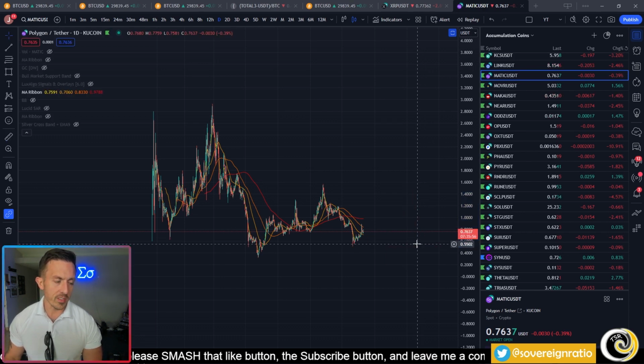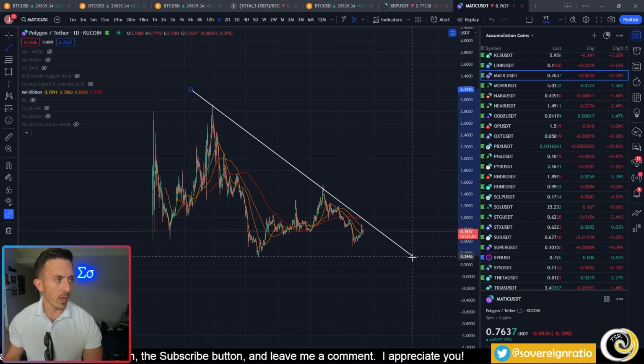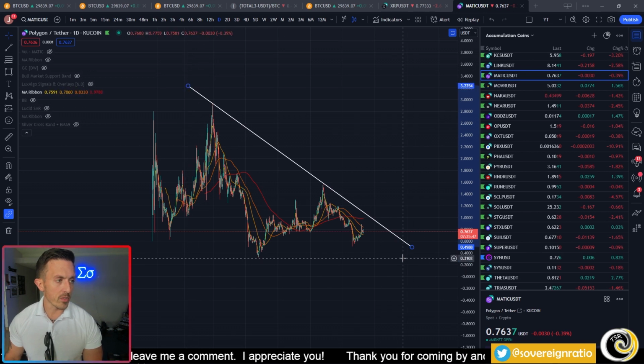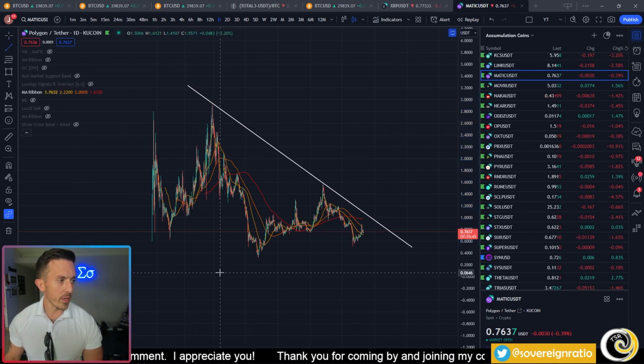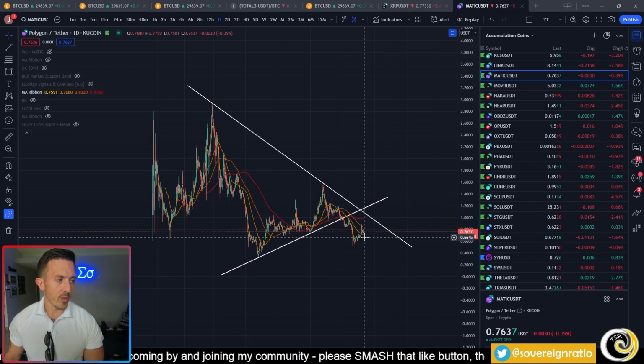So first thing to note right off the top is there are a couple trend lines right here that are pretty obvious to me. There's this one, which would definitely be a longer term trend line. And then we have this one here that was previously support right here. Polygon's kind of trying to make a decision right now.